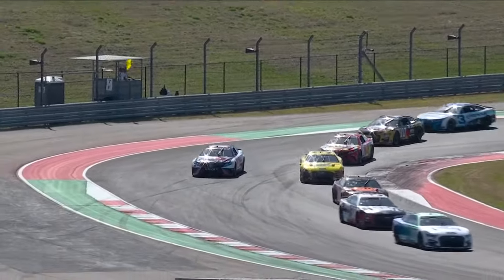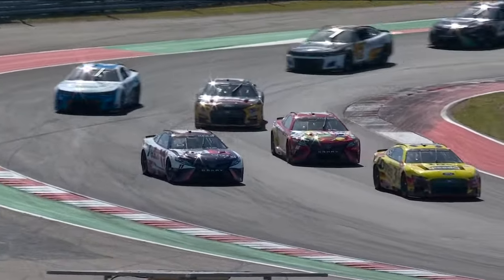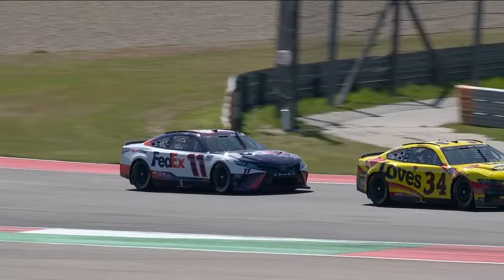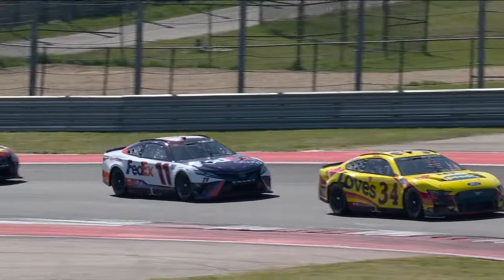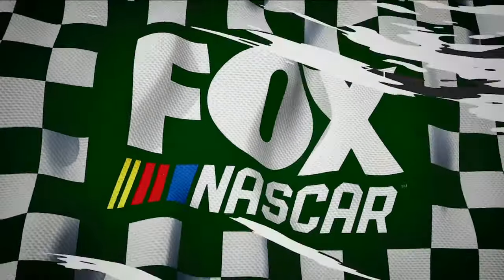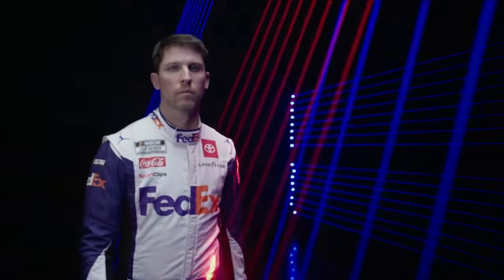Possibly another spot, so just keep working on it. That's right, buddy. 1 through 20, only 20 turns. Good luck, bud. Only room to go up. Denny Hamlin, your stage winner. Ty Dillon, improper fueling on that stop. 31 laps complete. Stage 2 winner, Denny Hamlin.